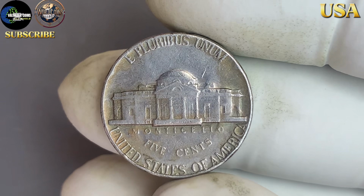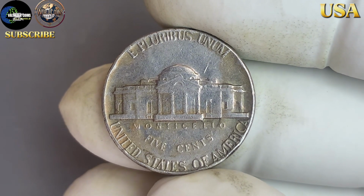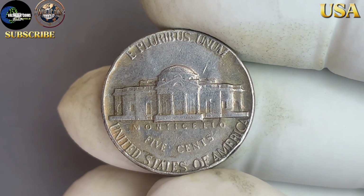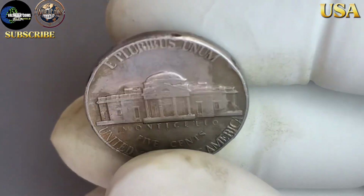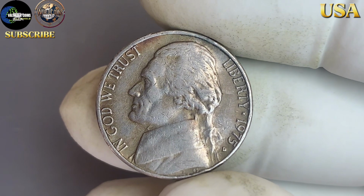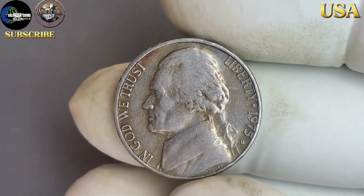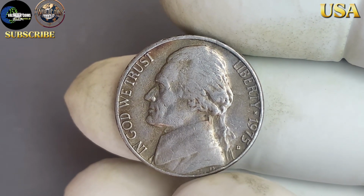However, within this continuity, certain years produced nickels with unique characteristics that set them apart, and 1975 was one such year. By the mid-1970s, the United States Mint was producing billions of coins annually. The 1975 Jefferson nickel was struck at 3 minting facilities: Philadelphia, no mintmark; Denver, D mintmark; and San Francisco, S mintmark, reserved for proof coins.